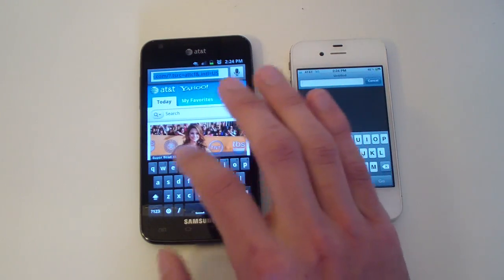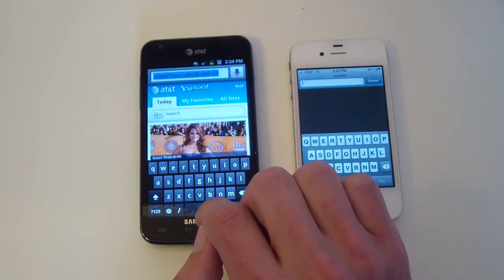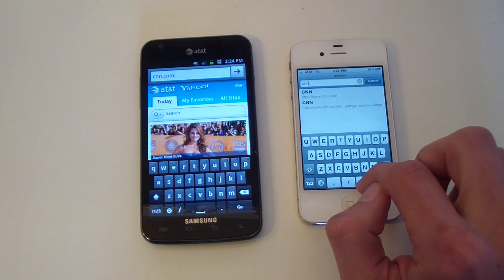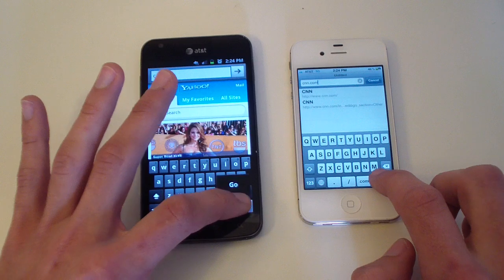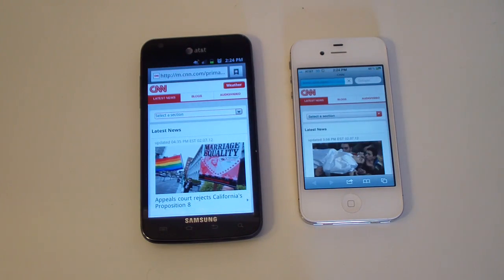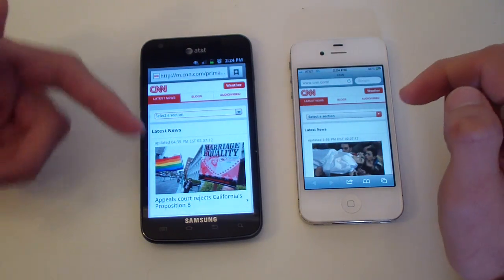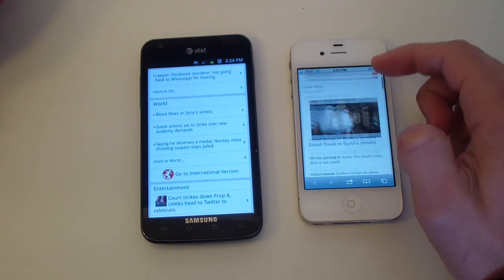So we're gonna go to, let's go to CNN. I always go to CNN. Alright, so they're queued up on both. I'm going to press go at the same time. And they're off. So the Skyrocket is done. The iPhone is almost done. And it's done. So definitely I thought Skyrocket did win that speed test just because it's on LTE. But it's not much faster.